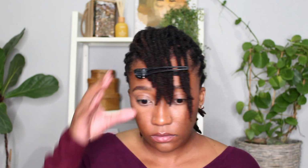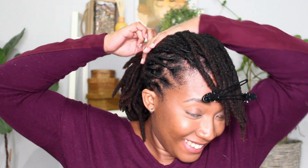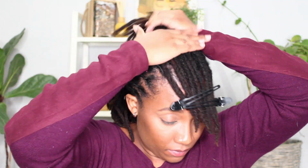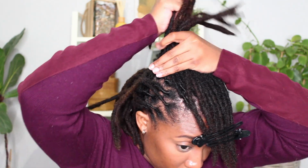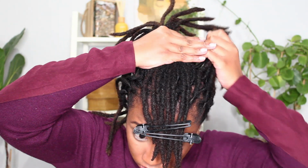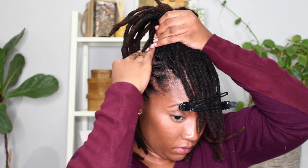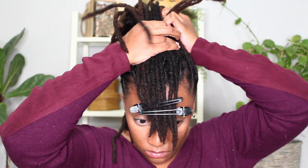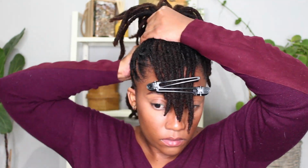Once you're happy with the number of locks that you have out, go ahead and clip those up. You can also use a rubber tie or a small scrunchie. I find that doing this helps avoid pulling the locks back into the bun. Now, remember that we started with a low ponytail? Unfortunately, for the style to look as aesthetically pleasing as possible, it just works better when you have a high bun. So we're going to go ahead and untie that ponytail and pull the hair up into a high bun.